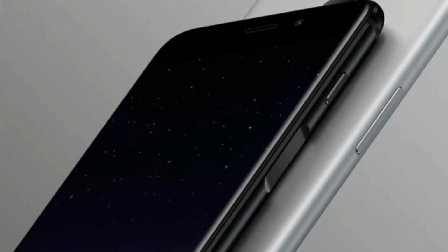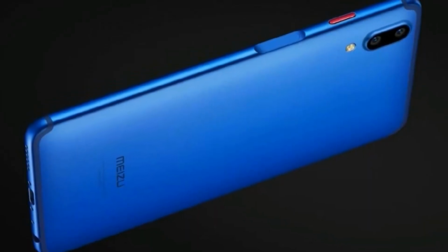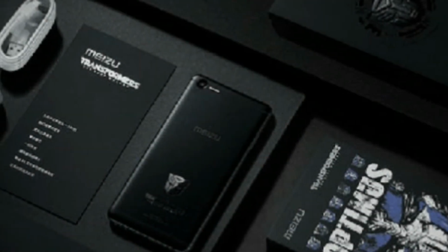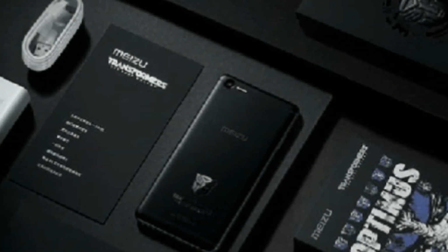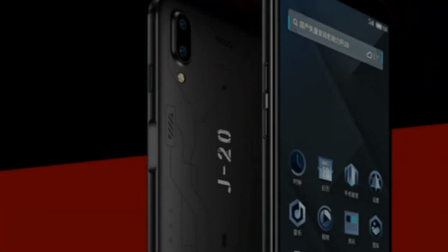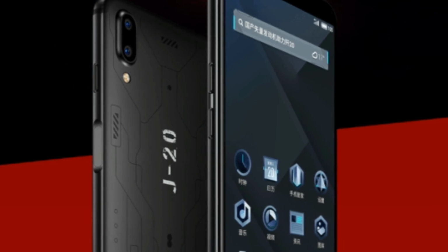Sensors on board are an accelerometer, compass, ambient light sensor, pressure sensor, gravity sensor, and proximity sensor. The Super mBack fingerprint sensor is placed on the side panel. In terms of dimensions, the Meizu E3 measures 156.8x75x7.6 mm and weight is 160 grams.